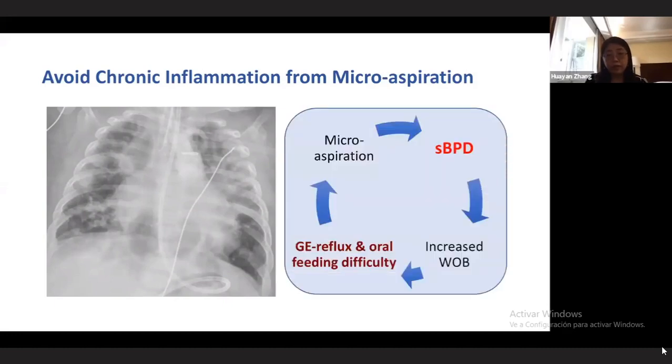From that point, we started to pay a lot more attention to the reflux issue and also to aspiration from feeding. These kids can actually get into another vicious cycle with microaspiration. However, they do not necessarily tell you they're aspirating, because they do not cough that much, or they may not have a lot of decreased saturations.